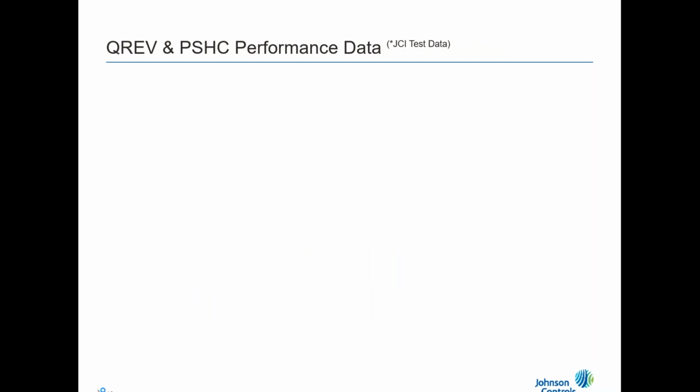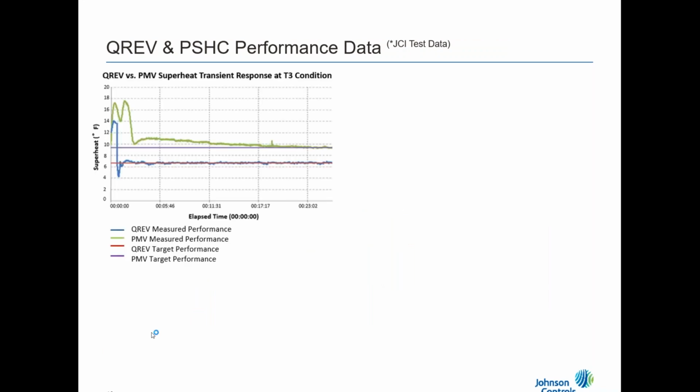Next slide. I want to share with you just a few points of data that we've conducted internally at Johnson Controls, comparing our QREV valve and other electronic expansion valves you'll find in the industry. This first graph is showing target superheat of both an electronic expansion valve, which uses a stepper motor, versus our QREV using the MEMS base. We're able to maintain superheat at a lower temperature. First and foremost, that'll provide more efficiency for the evaporator, and also we're able to reach superheat target at a much quicker time than our competition.